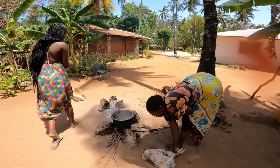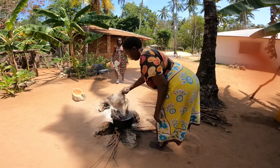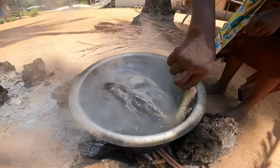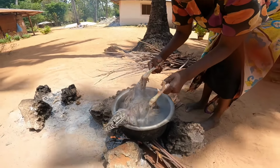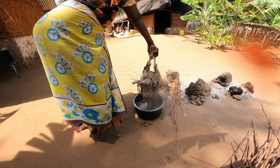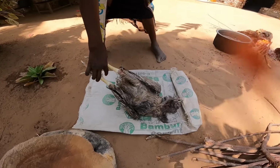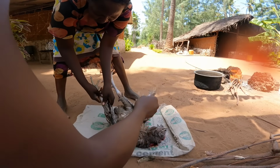When preparing chicken, the water must be brought to a boil, then the chicken is dipped in to loosen the feathers for easy removal. With a helping hand, it takes about 30 to 40 minutes to pluck all the feathers.